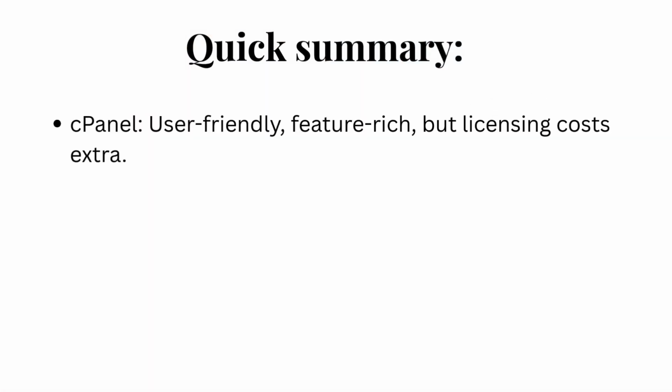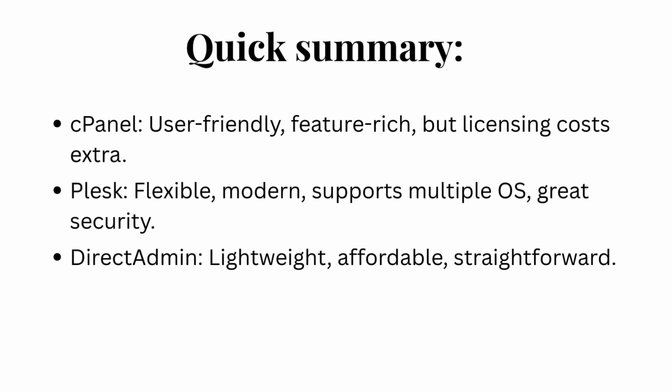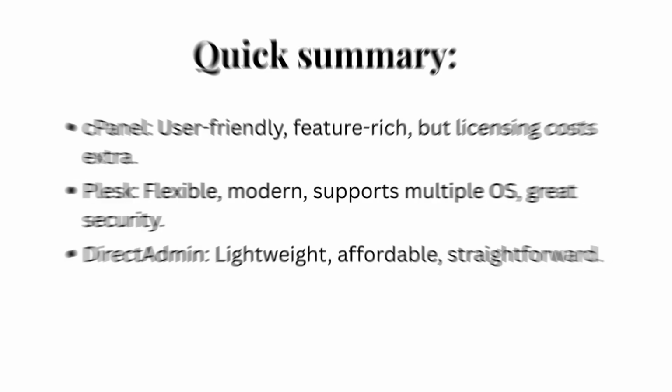Quick summary. cPanel: user-friendly, feature-rich, but licensing costs extra. Plesk: flexible, modern, supports multiple OS, great security. DirectAdmin: lightweight, affordable, straightforward.